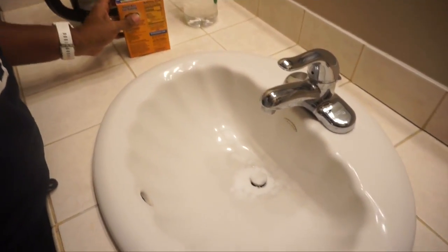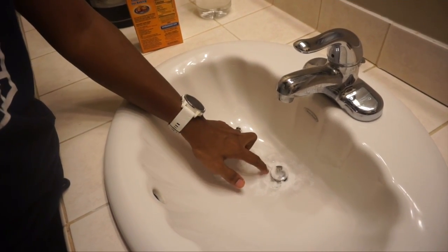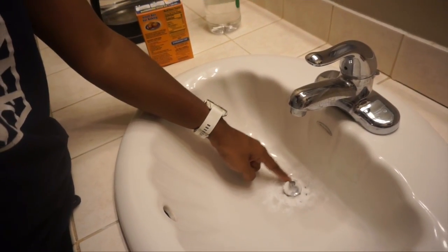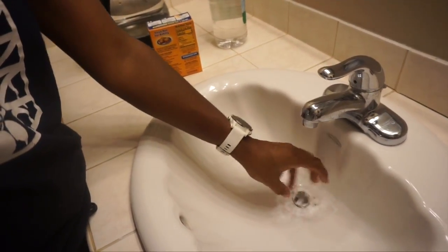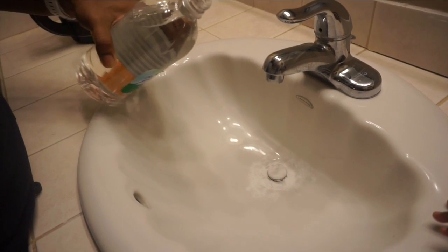So what I'm doing is I'm sprinkling some on there, and then I'm getting it in there with my fingers, because I just cleaned the sink, so it's really clean right now. Okay, I think that should be good. Now I'm gonna get the white vinegar, and it's supposed to make a really cool fizzle, have a little bit of a chemical reaction.